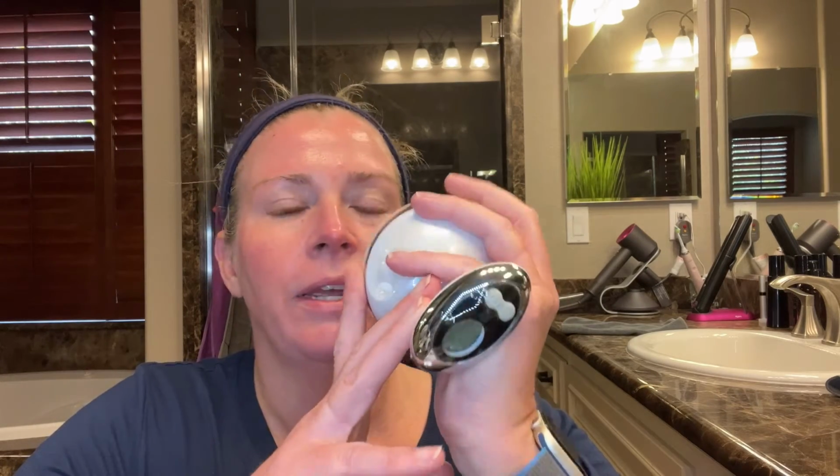Hi everyone, and welcome to the demo of the MBK Curve. So I'm using this on my neck and the lower part of my face for skin tightening. And I have to tell you, I absolutely love this device for skin tightening. It's gentle on the skin, but yet it's powerful and effective, and it doesn't cause my skin to get really red or irritated after like the other radio frequency devices do. So if you have sensitive skin, I think this is a great radio frequency device if you're looking for one.